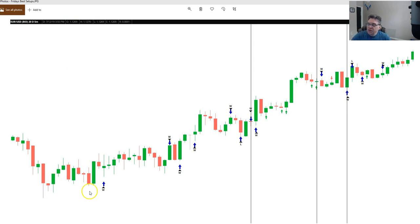But you do see these arrows. Now, what these arrows represent are my strongest setup patterns. A blue arrow pointing up means I'm buying it for that 5-minute time frame. And the down arrow means I'm selling it for that 5-minute time frame.